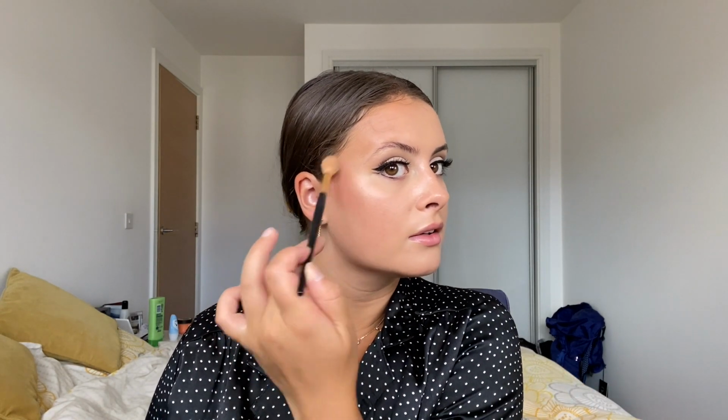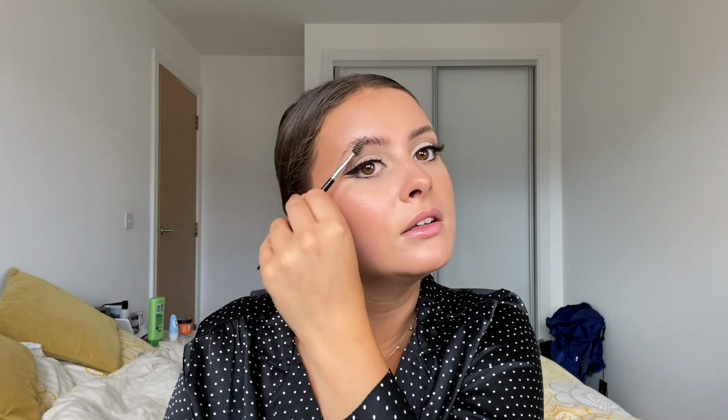I'm gonna do some highlighter first of all, and then do some of my Pesca blush, just because I think it adds such a nice little bronziness. And then I'm just gonna do my brows, I'll just brush them through and then add some tinted brow gel, just the Glossier one. I really like that one.